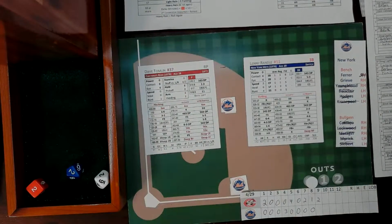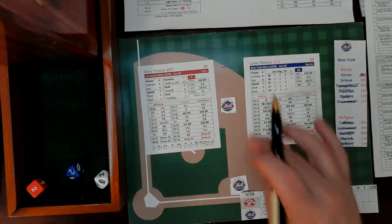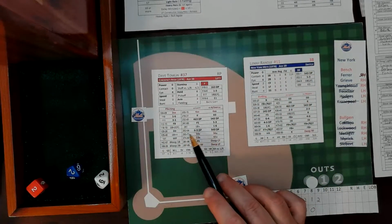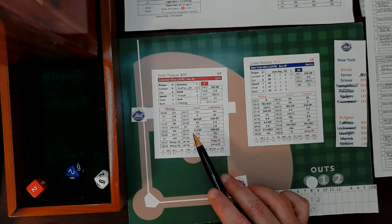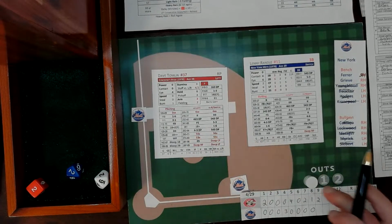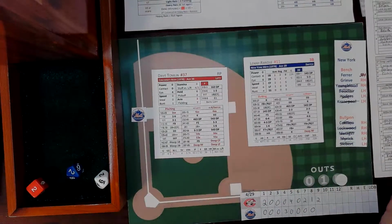That's a 262 against a right-hander. That's a 5-4-3 double play. How do you like that? Dave Tomlin turns the double play. Gets the double play turn in his behalf, I should say. 262 is a 5-4-3 double play. Two quick outs.